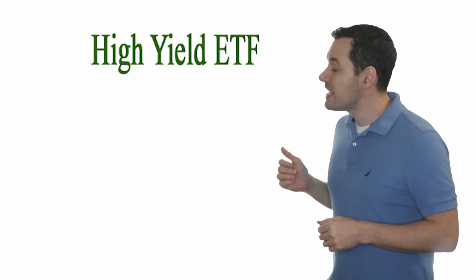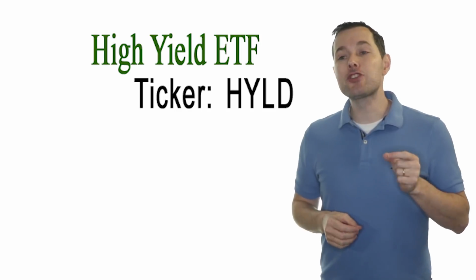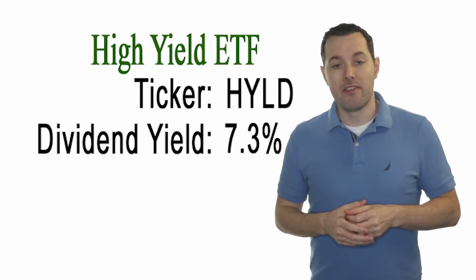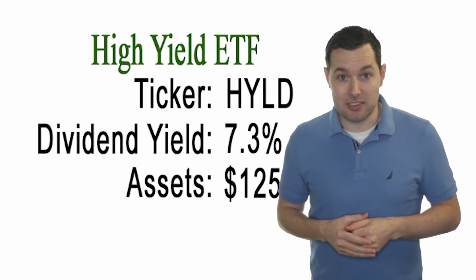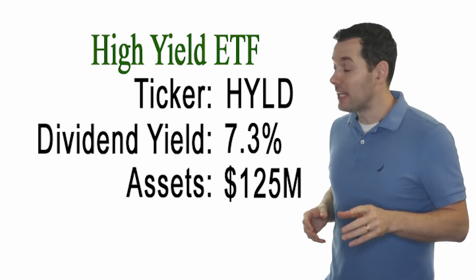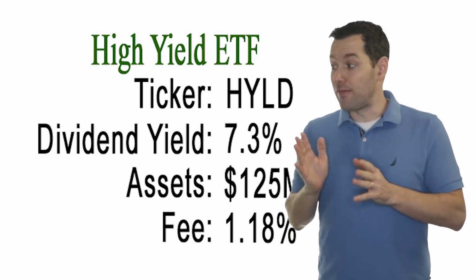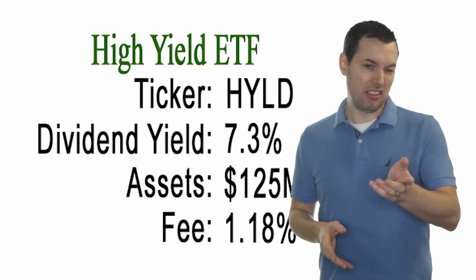First up, we have the high yield ETF, ticker symbol HYLD. They have a dividend yield of a bit over 7%. They have about $125 million in assets, and they charge a higher fee of about 118 basis points. Now, this is a high fee. In fact, this is the highest fee on our list. That's why I'm starting with them.